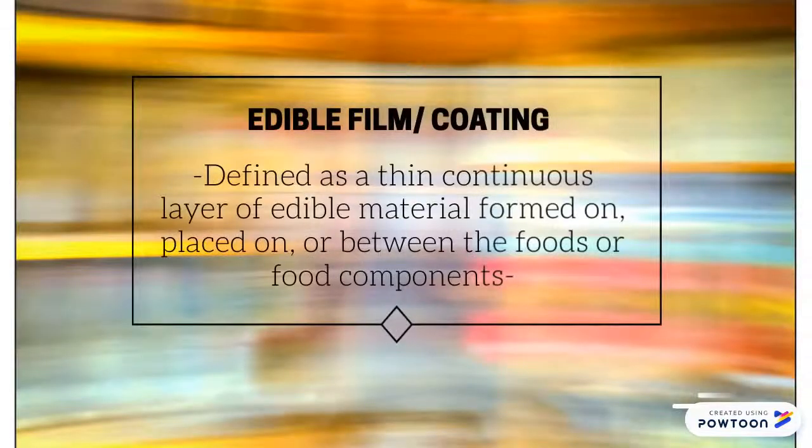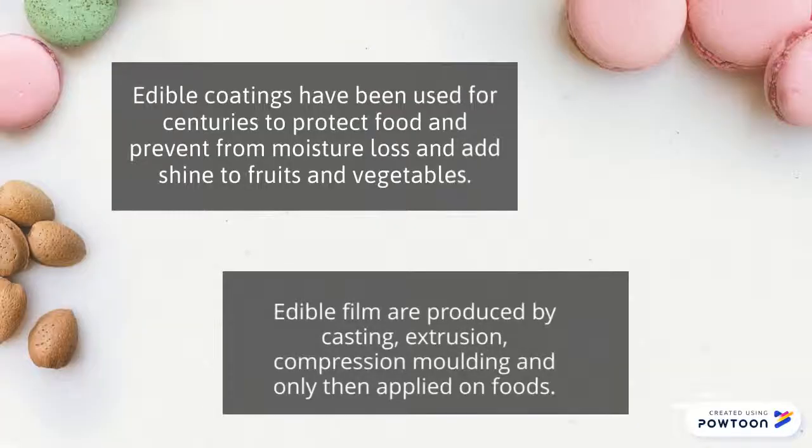Both of these edible packaging can be defined as thin, continuous layer of edible material formed on, placed on, or between the foods or food components. For your information, edible coating has been used for centuries in order to protect food and prevent moisture loss and add shine to the fruits and vegetables. Meanwhile, edible film is produced by casting, extrusion, compression molding, and only then it is applied on the foods.